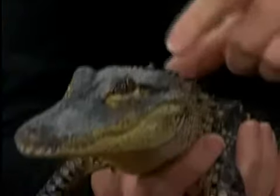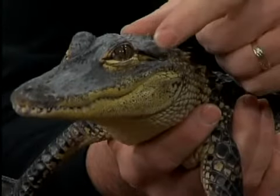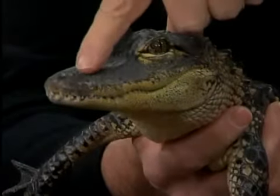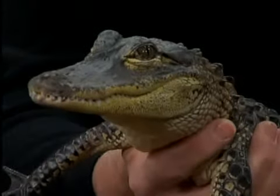Everything they need to survive is right on top of their head. Their eyes are on top of their head. Their ears are just right behind the eyes right here. Oh, wow. Of course, the nostrils are right on top of the mouth, and so when they're floating through the water, everything they need is right above the water line, and they use their big tails here to push themselves lazily through the water.